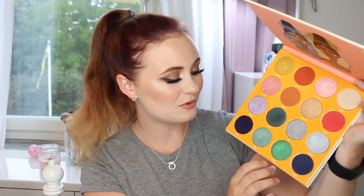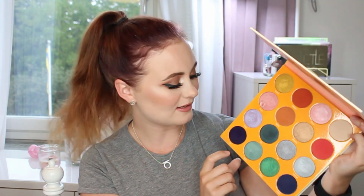But I am super excited to play around with this one. I have been waiting to get this in this project because this green is stunning, and as I said, I love this purple, and it's just such a stunning palette, so excited about that one.